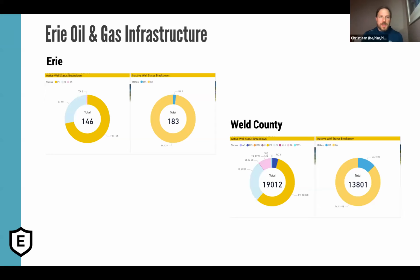So when we talk about oil and gas in Erie, I'll show the live version later, but to understand that the town of Erie has about 105 producing wells of a total of 146 that we're calling in an active state. And as a fraction of what we see in Weld County, it's 146 of about 19,000 wells.